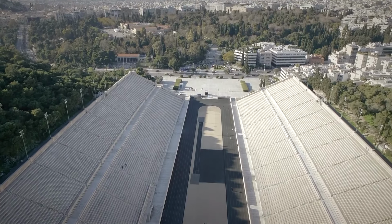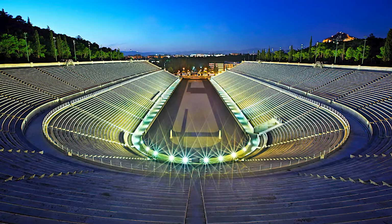Now, if you're up for something really different in Athens, you really have to try this Olympic workout.